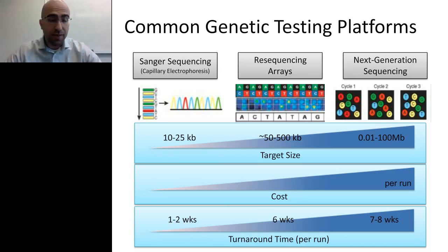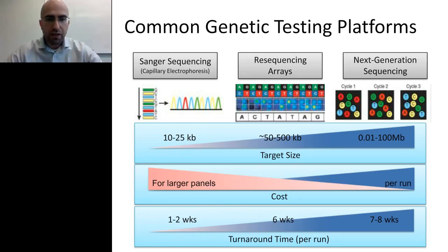Of course, Sanger sequencing is optimal for smaller gene panels or one gene test. You can do it fairly efficiently, fairly quickly. Resequencing arrays allowed you to expand the number of genes that you can do at once. And of course, next-generation sequencing, the major advantage is that you can do many genes across a large number of samples all at once. And this is shown here by the target size. The cost of Sanger sequencing is lowest when you're just sequencing a single gene for one patient. However, when you expand to a large number of genes or a large number of patients, then next-generation sequencing is more advantageous and can be cost-effective if used in that manner.